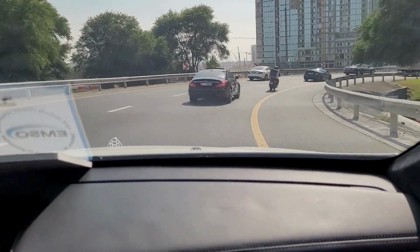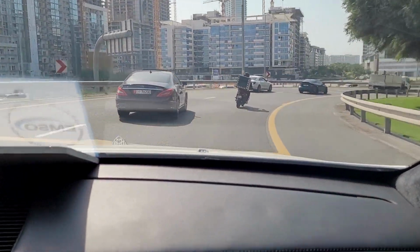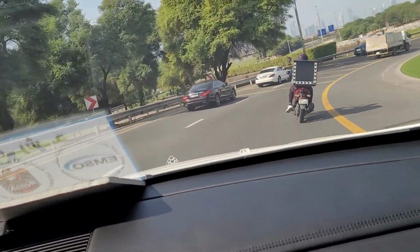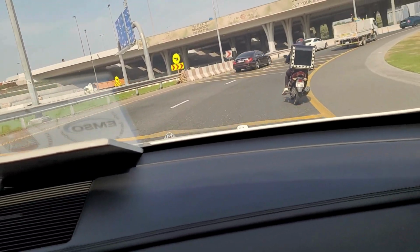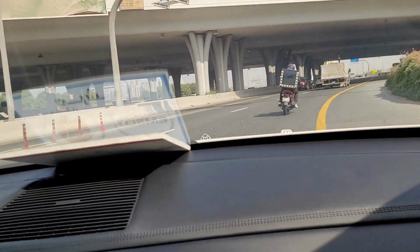So we have all these Mercedes. We're supposed to go to Al Ain Highway. In 400 meters, I am heading to Dubai Creek Harbor. That is the location it's showing. We reached the Dubai Creek Harbor, Russell Road. We will take left after some time towards Dubai Creek Harbor.